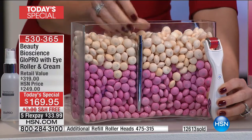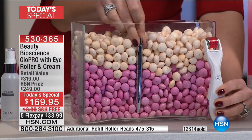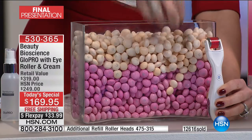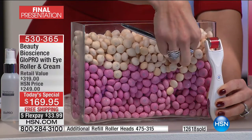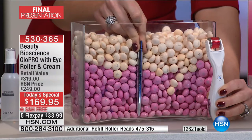But look at this, literally 540 stainless steel micro tips. Look at what we're doing for your skin, girls. We're creating micro channels. Does your skin want a micro channel? No, what's it going to do? Fill it in with new, youthful, gorgeous skin cells. And that's only half of it.